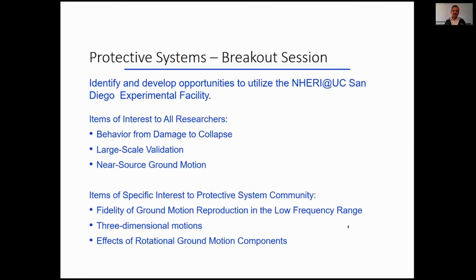Like all other groups, we were very excited about the large size of the table, as well as the opportunity to apply multi-directional excitation. That is the same for all researchers, but specifically for isolation and energy dissipation fields, as well as rocking columns and such. The ability of this table to reproduce the motion in low frequency or long period content is of great importance. Some of the smaller tables cannot do that, so we cannot push the isolated structures quite as much as what they see in the field. So this table provides that opportunity. And also we are excited about the rotational motion and what it means.